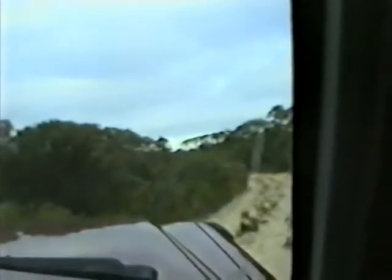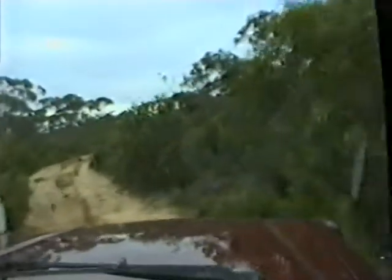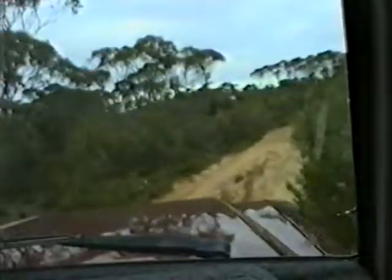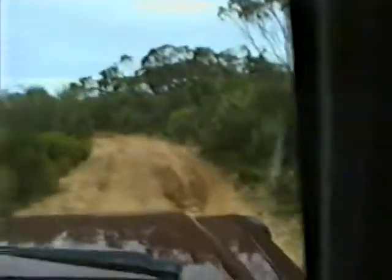Good morning. It's just past 5:45 in the morning, and I've left Rabbit Soak campsite, and we're on our way to Buck's campsite. It's a beautiful morning this morning. The air's perfectly still. It looks a little overcast, but that'll burn off in the morning. It's going to be a beautiful day today.